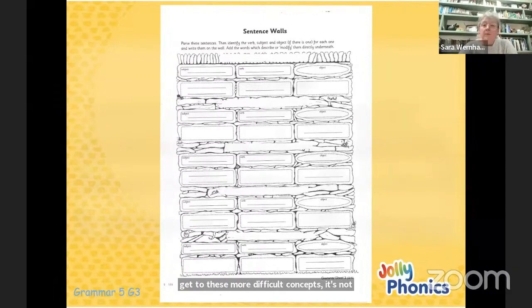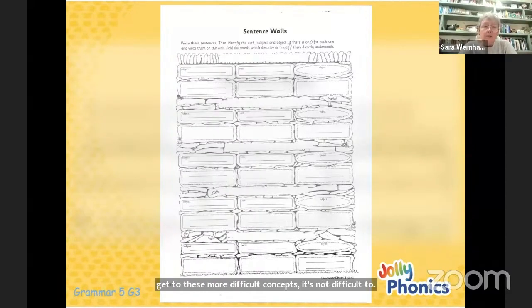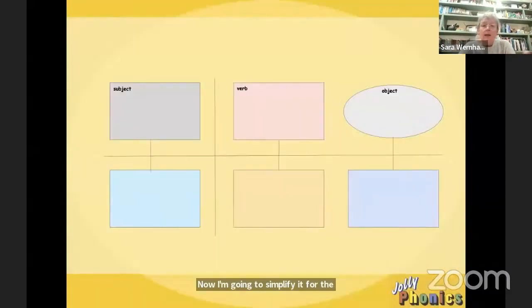Now, I'm going to simplify it for the purposes of today and just take one section, one wall. That's basically all it comes down to. As I say, we've talked about sentences. They've got to have a verb. We've taught them about the subject and the object.